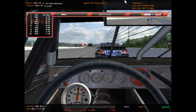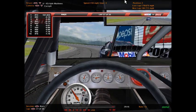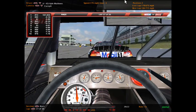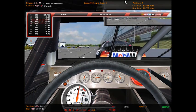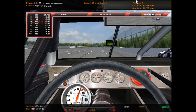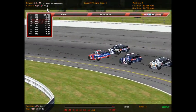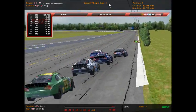Inside Kyle Matthews' car, and he knows it's right there. The lead's right there ahead of him. Off the 3rd turn again, Matthews takes a peek to the left side of Gardner's car. He'll duck to the inside in turn number 1. Kyle Matthews for the lead, coming off turn number 2, turn number 1 at Pocono.